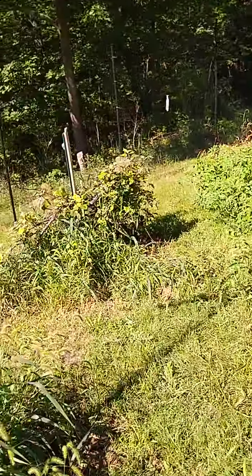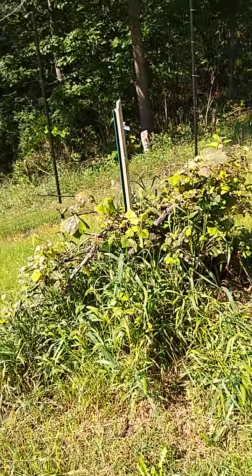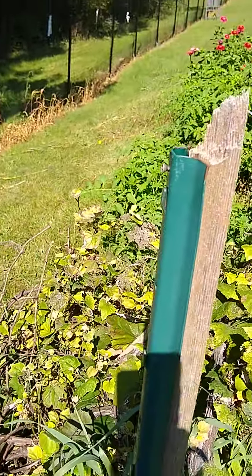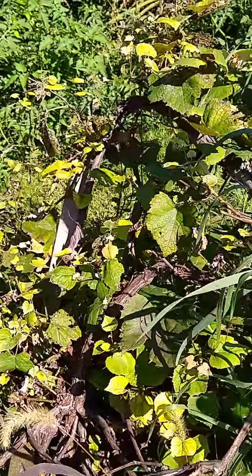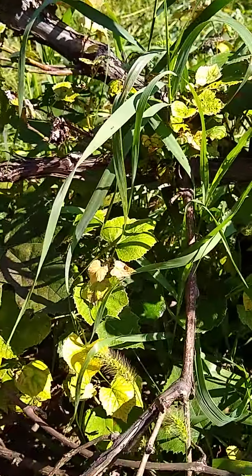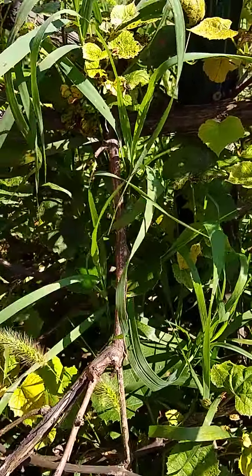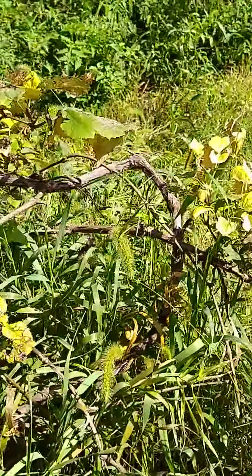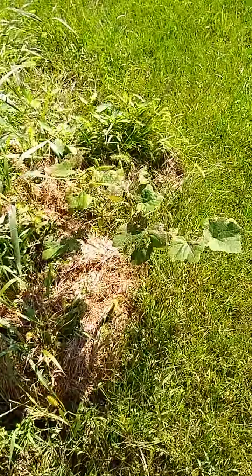And my grapevine fell. Got some Concord grapes here. The structure broke. We gotta rebuild it somehow. And the bugs have been relentless on this guy too. Poor grape. This grapevine keeps dying and it barely comes back. I don't know why it even tries.